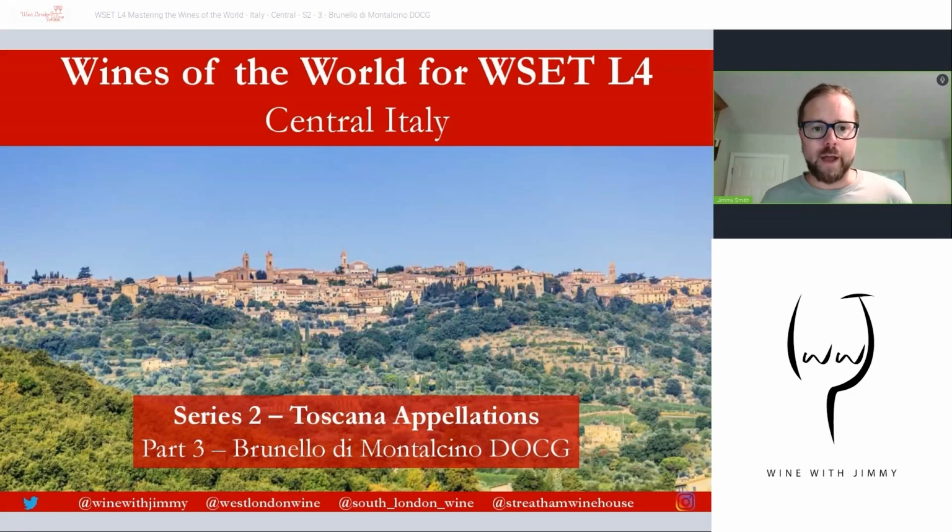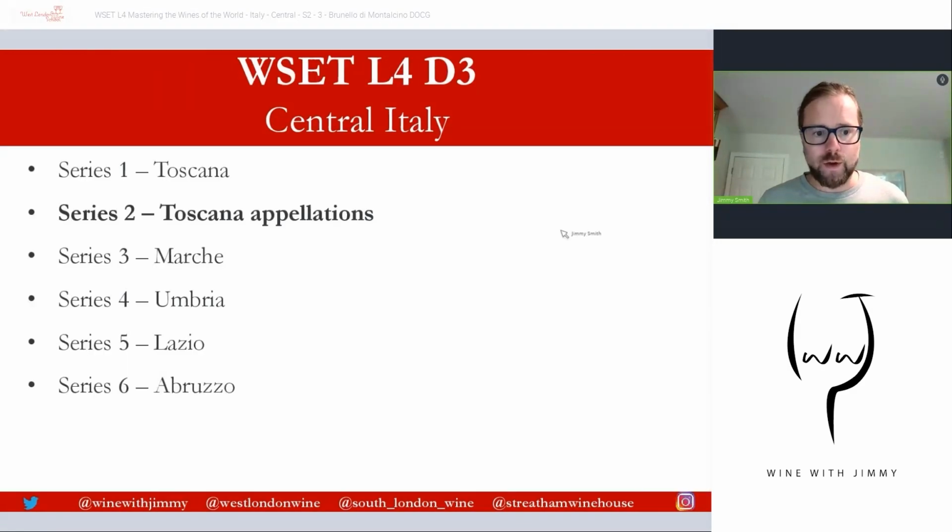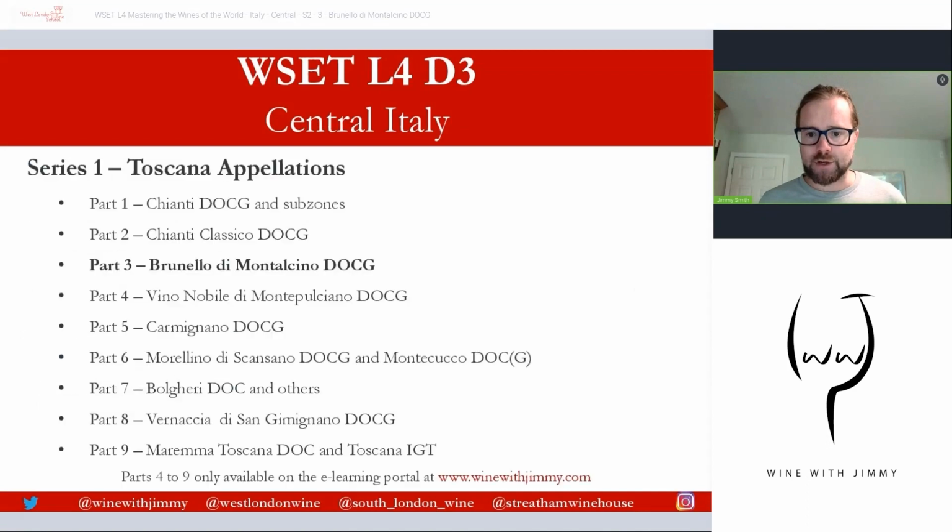This is the Wines of the World for the WSET Level 4 Diploma. So this is on central Italy. And you'll see here there is Montalcino in the background. We are looking at series 2 here on Toscana appellations, so Tuscany's appellations, and it's a mammoth 9-part series here. So this is series 2, part 3 on Brunello di Montalcino DOCG.